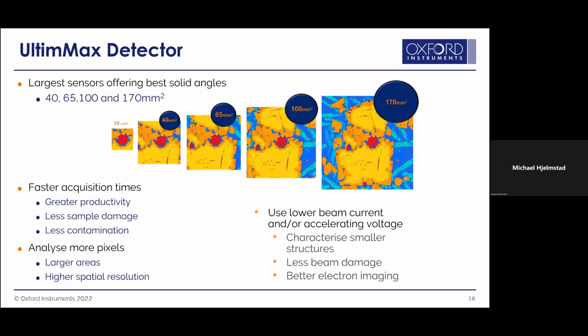All right. So, talking about the detectors that we have right now, and I think there are a couple of the Ultim Max detectors in the Nuance system here, what we've done is build 4 different sensor sizes. And just to stop here really quick, the important part about these larger area detectors is they will allow you to get more counts with a larger detector at the same beam conditions all the way across. So what does that mean practically?